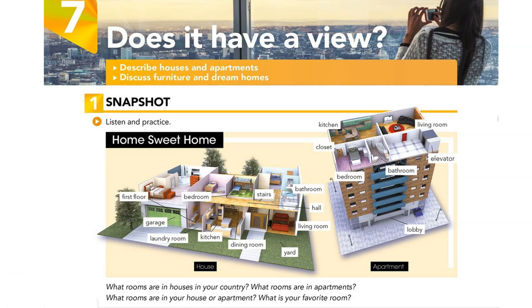Apartment. The apartment building has a lobby and an elevator. The apartment has a living room, a kitchen, a bedroom, a bathroom, and a closet.